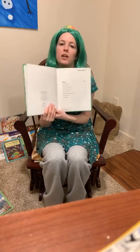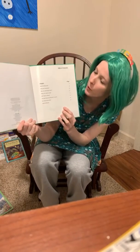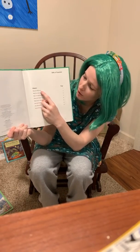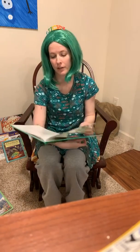So the first thing you see in a nonfiction book is the table of contents. So we see that there's a table of contents, and the first thing we're going to learn about is meet the shamrock. We're going to find out what a shamrock is. A shamrock is a symbol of Ireland.